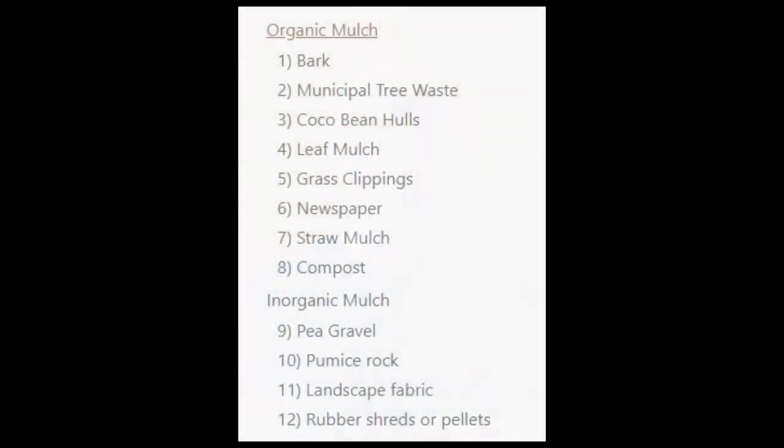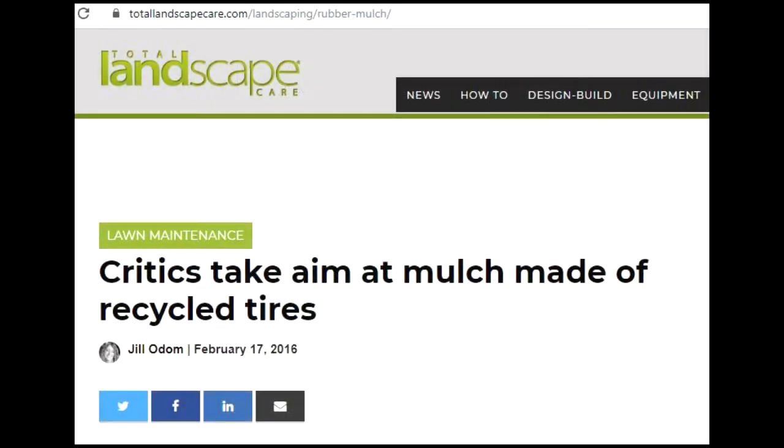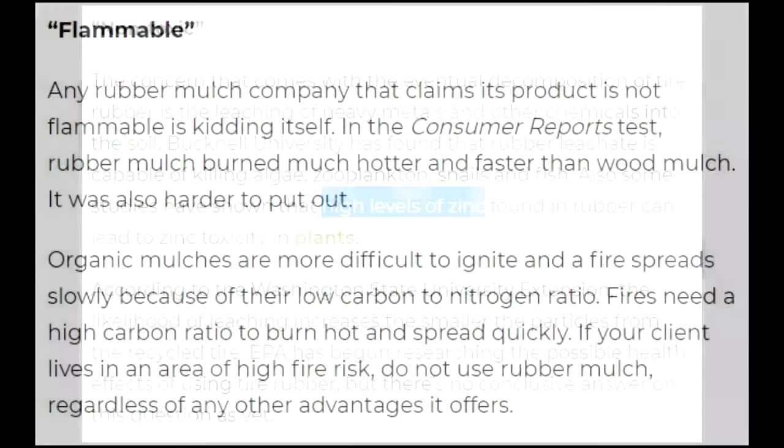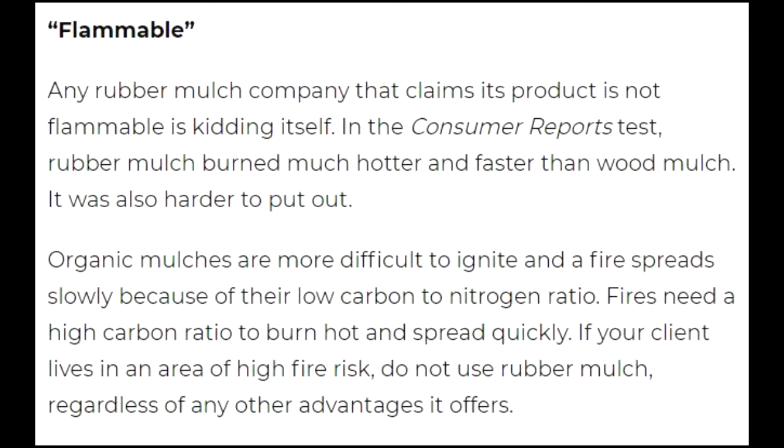There are a variety of mulches. There are synthetic, fabric, rubber. There are living, organic, and inorganic mulches. The worst of these is the rubber mulch. On a website called totallandscape.com, they mentioned that rubber mulch can leach zinc into the soil, and it can also be flammable. I don't think you want that.